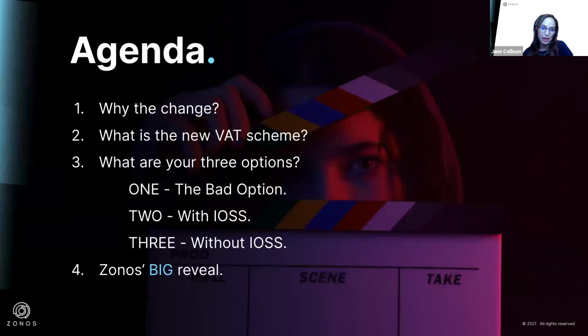Earlier in 2020, everyone was concerned about Brexit. Now Brexit is thought of as yesterday's news. The EU VAT scheme is just our current event that we are adjusting to. We're going to get through this. It is likely that in a few short months, EU VAT will seem like old news as well.